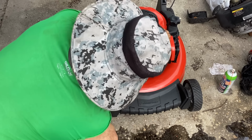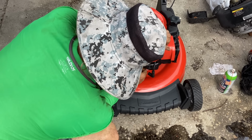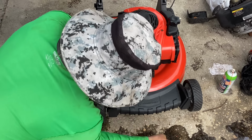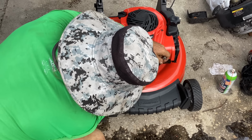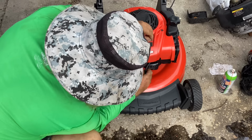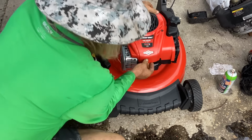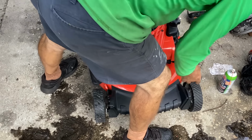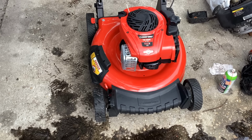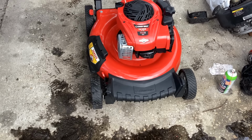This engine I just saved, I took it off of a rotten green Boland's high wheel deck. Prime it a couple of times. Backfire.